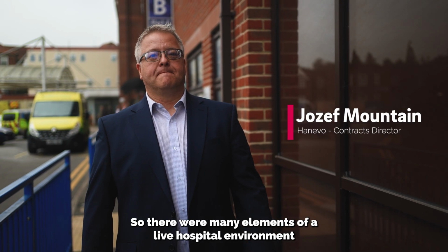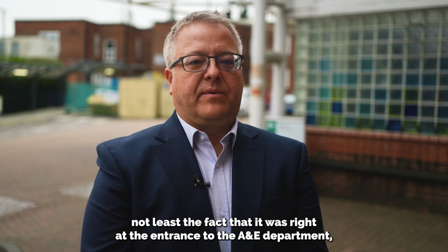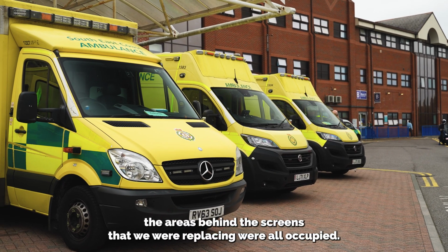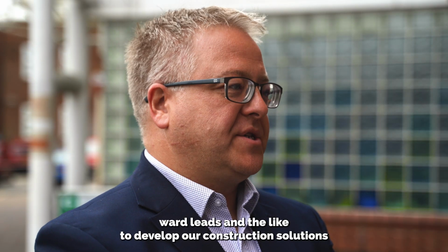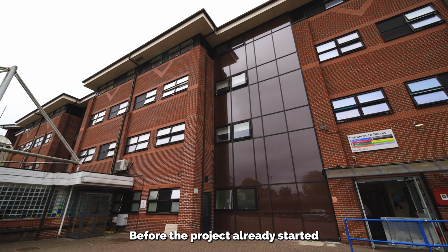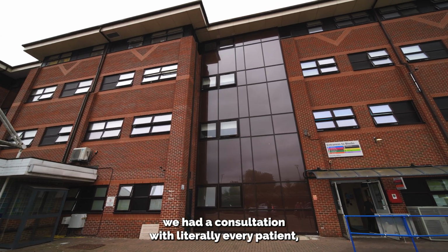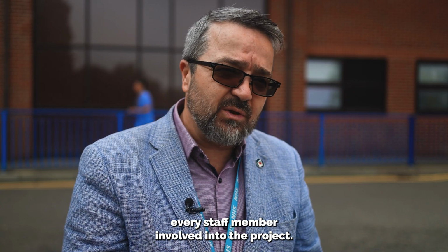So there were many elements of a live hospital environment that needed to be factored into this project, not least the fact that it was right at the entrance to the A&E department. Coupled with that, the areas behind the screens that we were replacing were all occupied. We worked very closely with all users, ward leads and the like, to develop our construction solutions to make sure they met their needs throughout the project. Before the project already started, we had consultations with literally every patient, every staff member involved into the project.